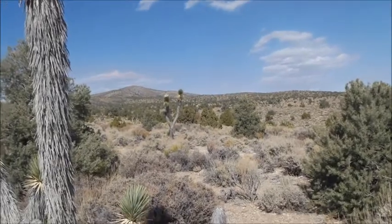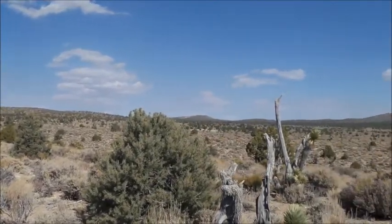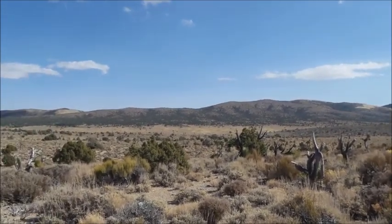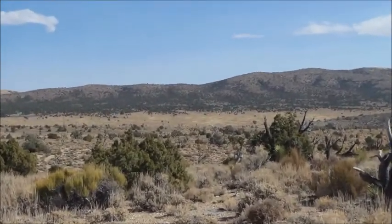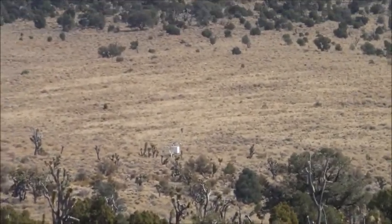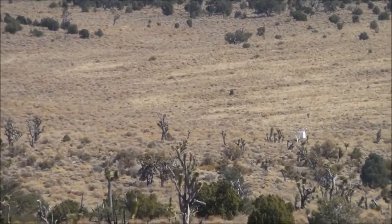Okay, we're up on top of the plateau. Still going north. But over here, it's the big valley on top of those rolling hills. Right here is something down there that is white. I can't tell. Something white down there. Might be for a watershed.